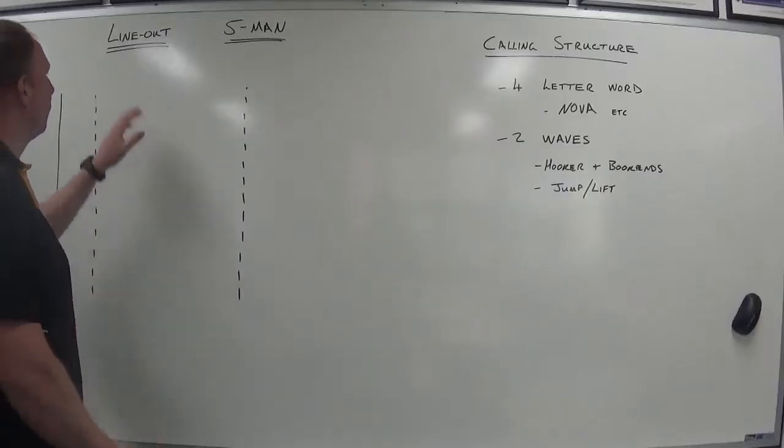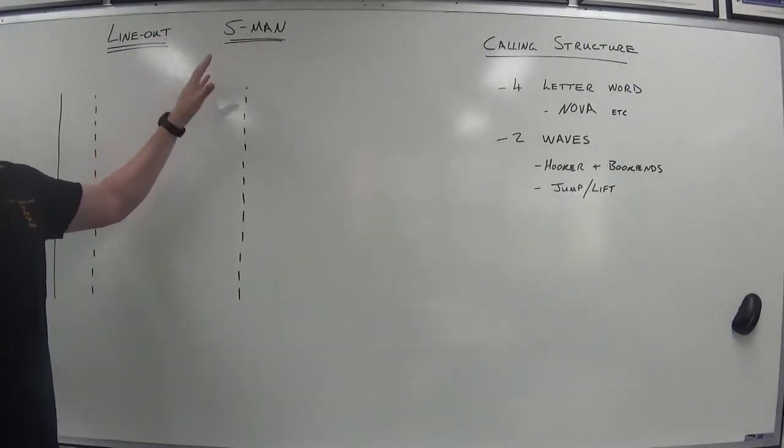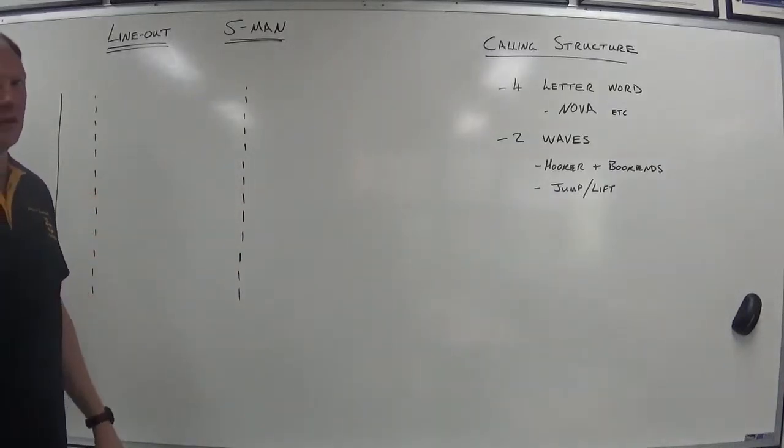Hi coaches, we're going to go over our line-out structures now. We're going to concentrate on our 5-man, so we'll be working on our 5-man for this week against St. Pat's. And we'll also work on it afterwards. We'll introduce a 6-man line-out and also a full 7-man line-out as well.